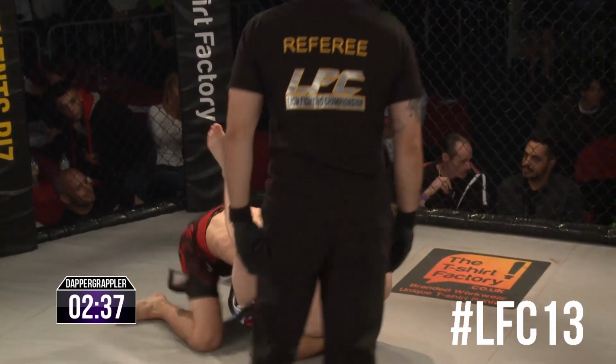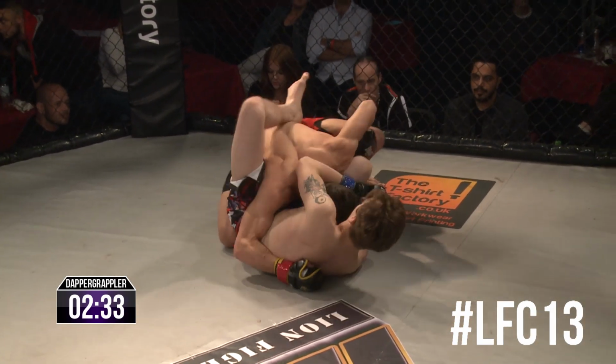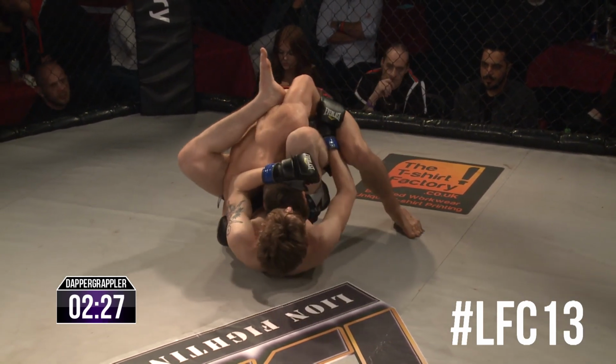Harrison now trying to defend the takedown, but gets taken down hard. Bagley now working on top to pass the guard, Malcolm. That's right, big slam there from Bagley. And as you said about his striking, did really well there to close the gap, and then the big slam.